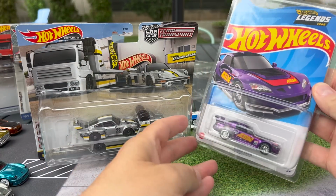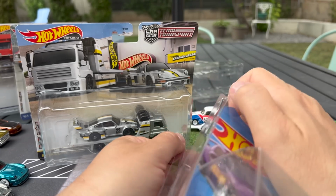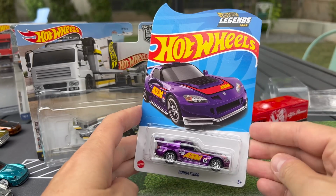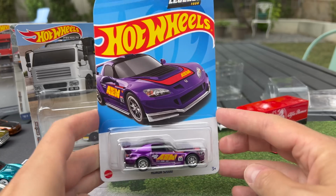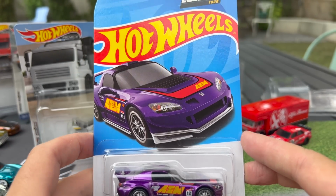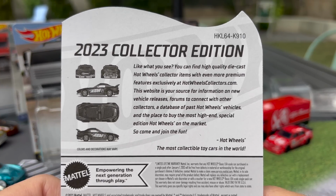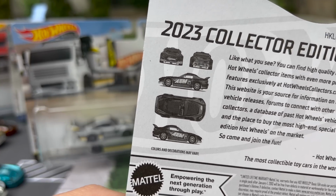The other is this, the Honda S2000, which has already been made available. In fact, I bought this one when the first Legends show happened, and I'm going to open this up as well. So let's talk about this one first, and then we'll get to the Team Transport. Honda S2000 is the model. It might look familiar. Here is the back. A bunch of information on Legends and everything else. There's like the e-sheet images as well.